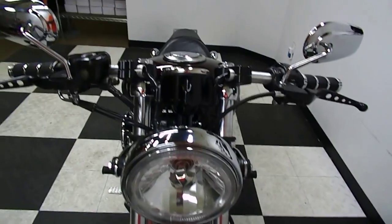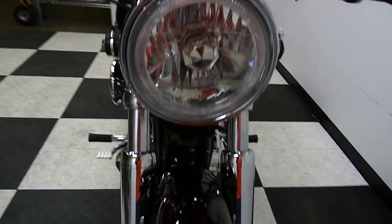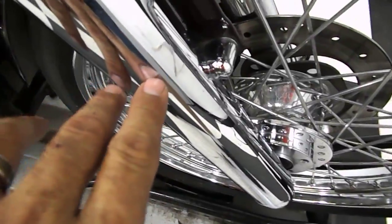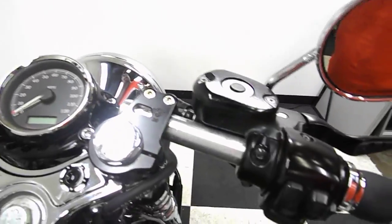This Sportster has been converted into cafe bars with a cafe style headlight. This bike will be getting a new front tire. Here's one of the scratches I've found here on the front fork tube, but it's just cosmetic. So aftermarket levers and grips, and like I said, they went with cafe style bars on this.